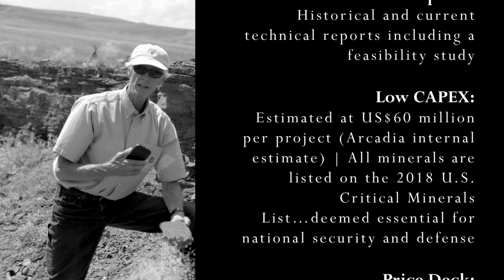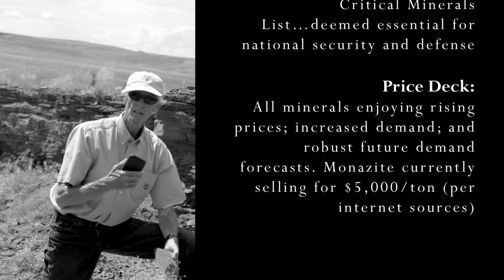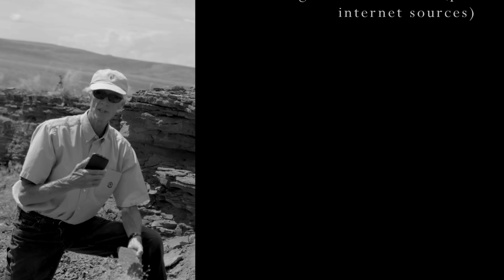The aspiration of Arcadia Minerals is to be the heavy mineral sand producer of critical minerals like zircon, titanium, and rare earths in the western United States.